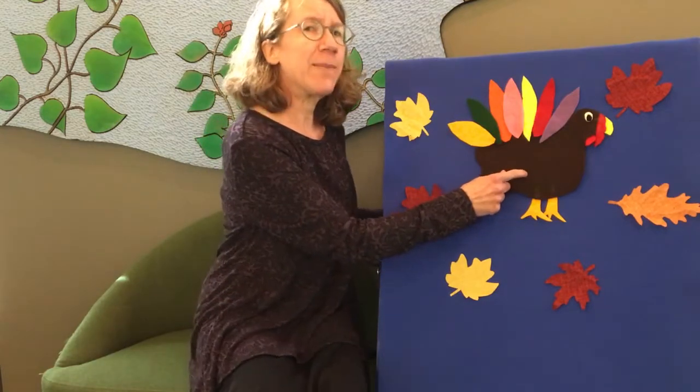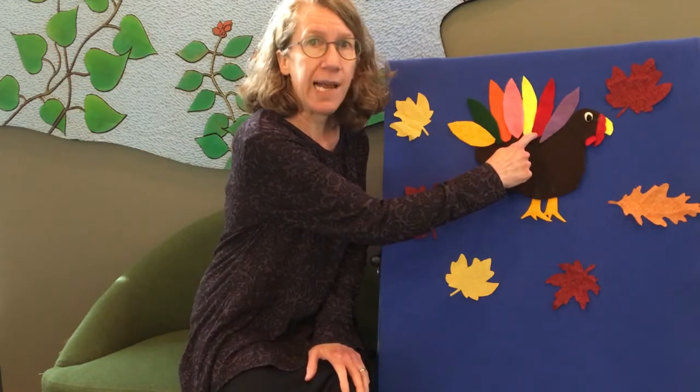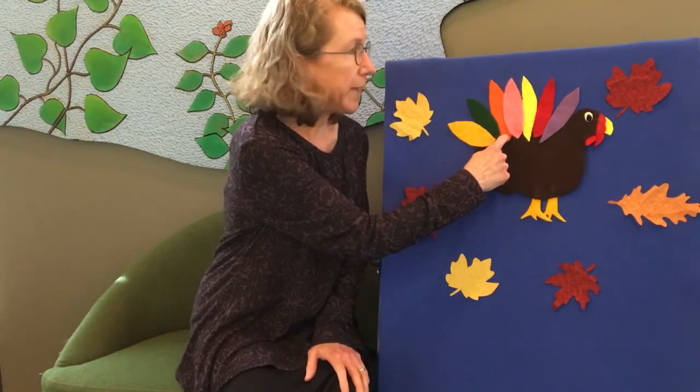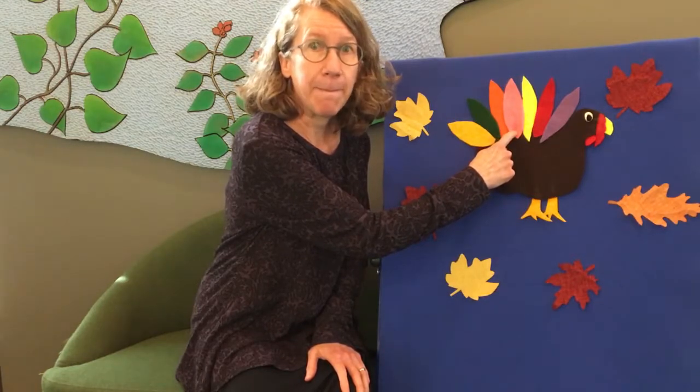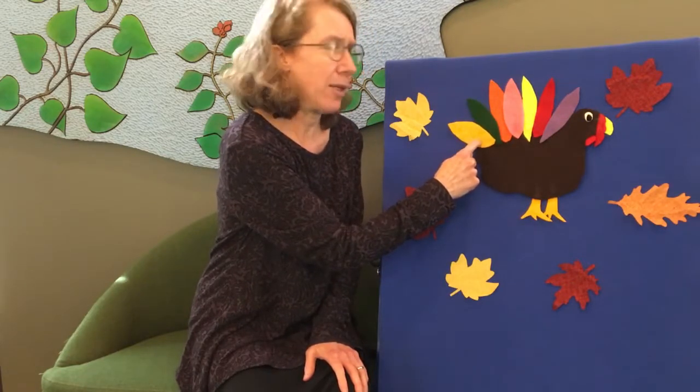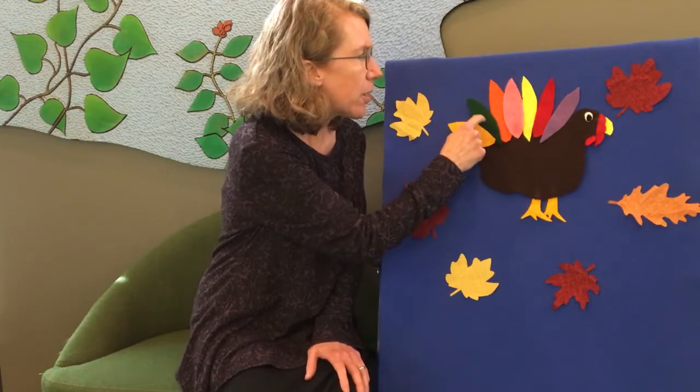What about this animal right here? Do you think they might invite a turkey to see their house? That's a good idea. Look, this turkey has bright, colorful feathers. Do you see some colors that you know? What's that? Red? Purple? Orange? Oh, I see. Pink? Yellow? This one's kind of like yellow, maybe a gold color. And this one's a little hard to see. It's actually green. So we're going to finish with a song about a turkey.